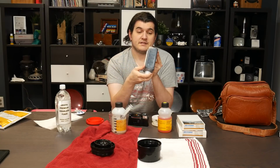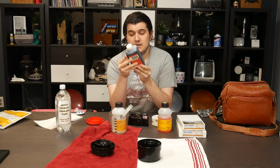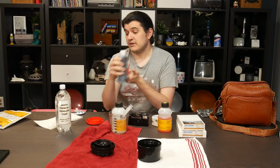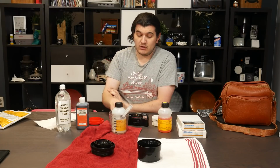Now, because this bottle is so old, I can tell it's crystallized a bit in here. It doesn't have an expiration on it, but it has been opened. And it's undoubtedly at least 8 years old. So we're going to see if it works. I have a roll of film in this camera, which has pretty much nothing of importance on it. This is basically a test roll.